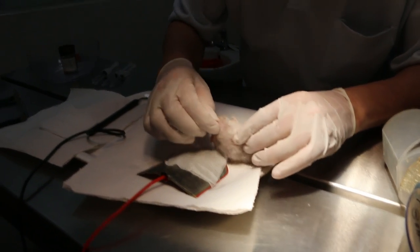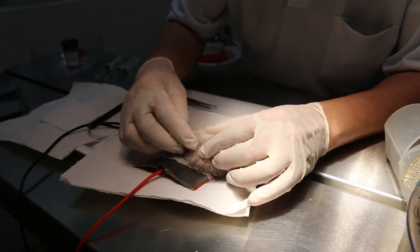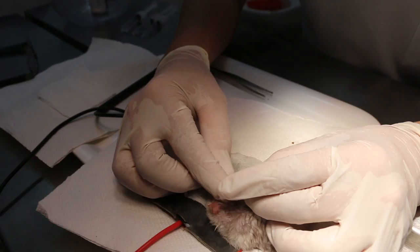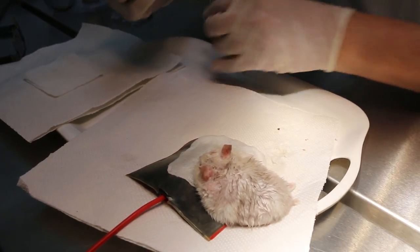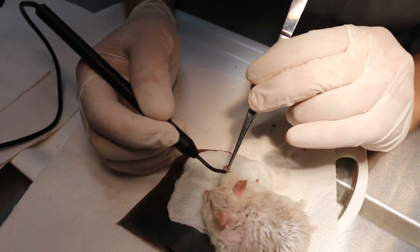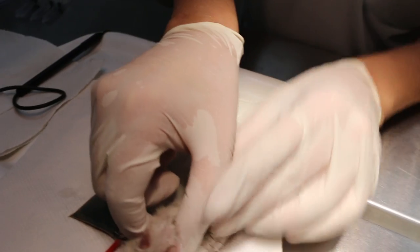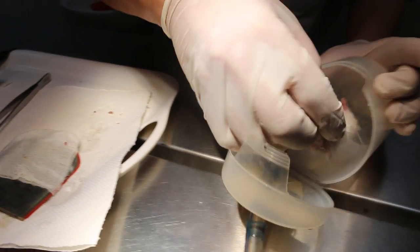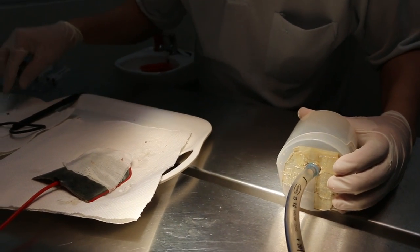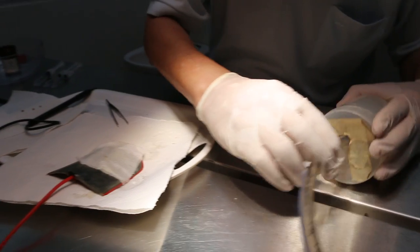Now you can see another wart again on the cheek area as well. So actually this hamster has a lot of warts. You can see here, another two more. So it's important to get it off. Most of the wart, not the whole one. Now it's waking up again, so I need to put it in again. One, two, three, four, five, six, seven, eight, nine, ten.